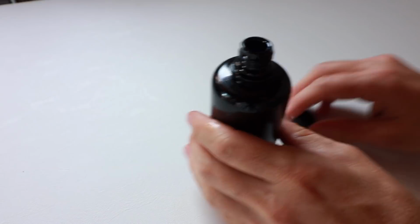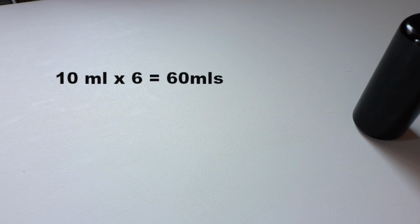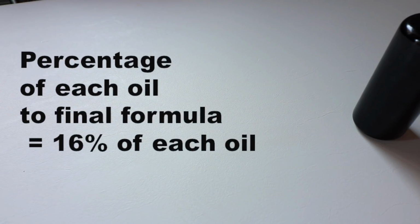Now, here are the 6 oils in the Pendulum Potion. Last week we started a prototype where we mixed up 10 mLs of each of the 6 oils. As you can see from last week's video, our oil was a little darker than the actual May Lindstrom Pendulum Potion.